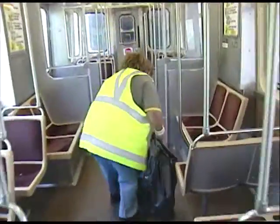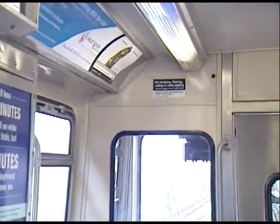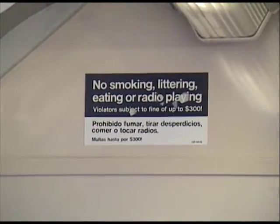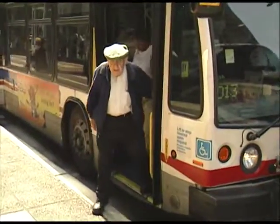The litter found on the CTA's buses and trains is left behind by the inconsiderate few who do not adhere to the CTA rule posted inside train cars and buses that eating is not allowed on board. This no eating rule was established to give everyone a safe, clean, and pleasant trip on the CTA.